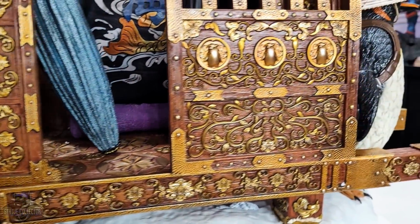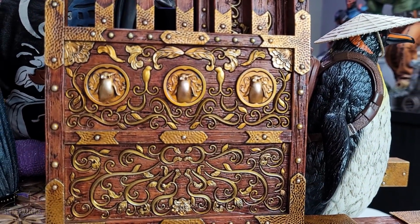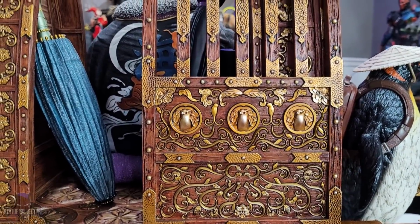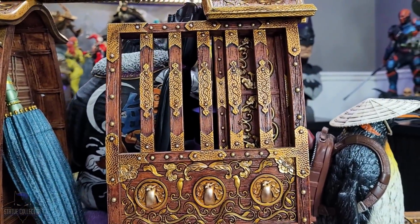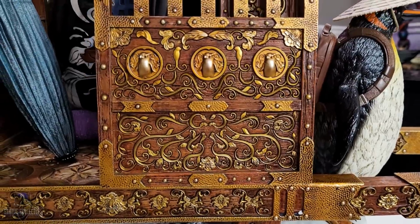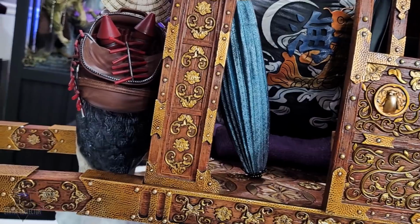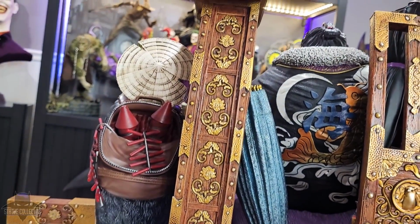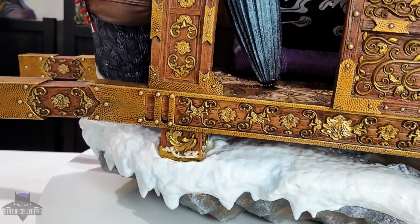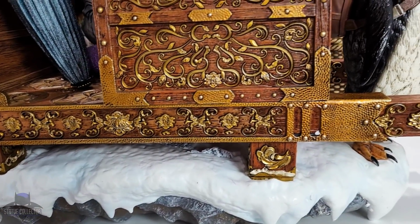This thing, the back of this base, look at the detail. I mean, come on. Look at that. I've never seen anything like that on a statue. This is fine art. I mean, there's just no other way to say it. This is fine art in its finest. I'm just blown away. The little penguins there, just the little touches of gold against the brown. It just looks so rich. It looks so elegant. Obviously the penguin here is a wealthy man, and it just looks so good. I just cannot believe the level of detail here.